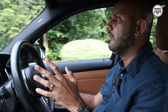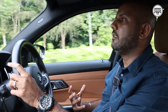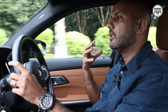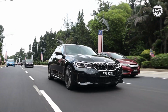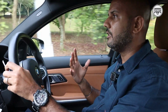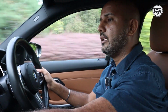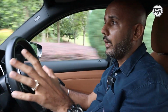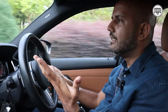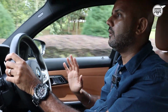But other than that, besides the fun part of the M340i, I appreciate the fact that it's also very well suited to life as a family car. Because look, we are doing about 90 kilometers per hour right now, and there's hardly any sound coming in here. The seats are nice and comfortable. There's plenty of sitting space for everybody, and plenty of storage space as well. I really like the fact that it comes with wireless Apple CarPlay, even though you have to pay a subscription for it. BMW, why? But other than that, it's nice. It just checks all the boxes.